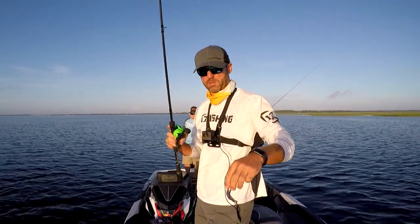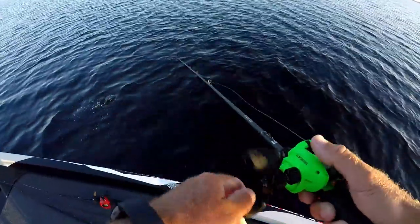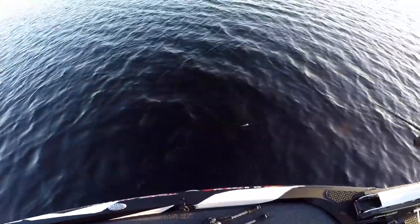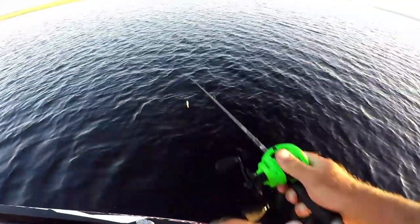Just kidding. All right, got my baby bull shad rigged up. The Mike Bucca baby bull shad. Don't know how well you can see that in the water. That thing swims. That is a well-made bait. See what we can do with it.